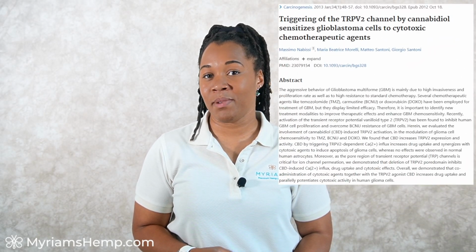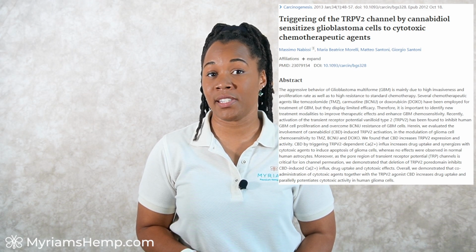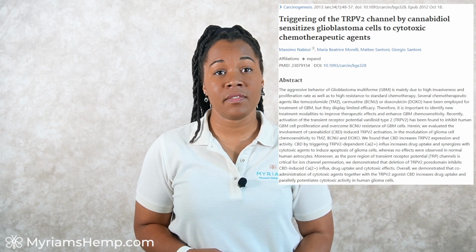Research indicates that CBD can make glioblastoma cells more sensitive to chemotherapy by activating the TRPV2 channel. This combination enhances the uptake and effectiveness of chemotherapeutic agents, leading to increased cancer cell death and slower tumor growth. These findings suggest that CBD could be used to improve the effectiveness of existing chemotherapy treatments for GBM. However, further research is necessary to confirm these results and determine the best ways to use CBD in cancer therapy.